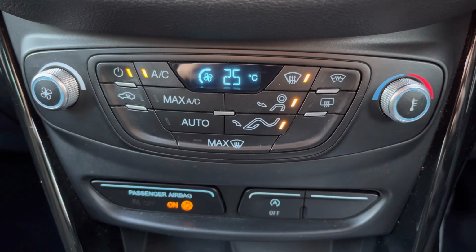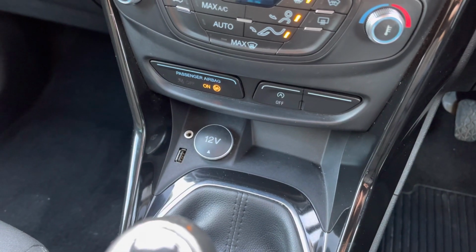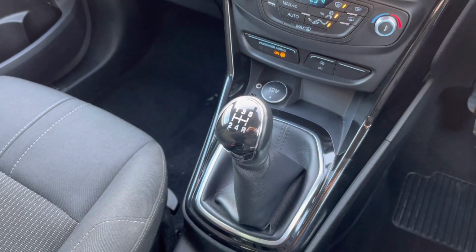Underneath the system you'll find your air conditioning, which does include heated front and rear windscreens. You've got your 12-volt socket, USB and auxiliary input there, and your 5-speed manual gear selector in the centre.